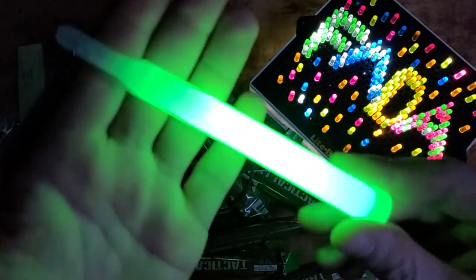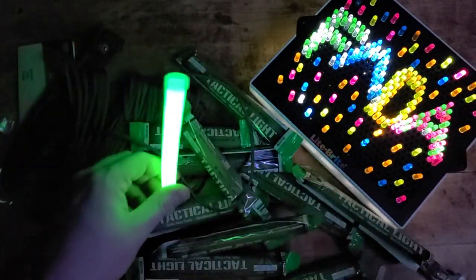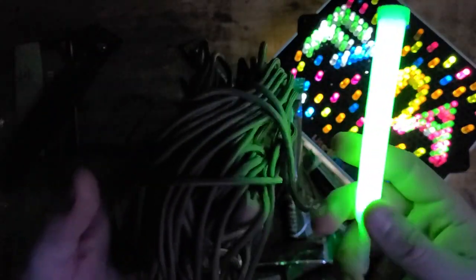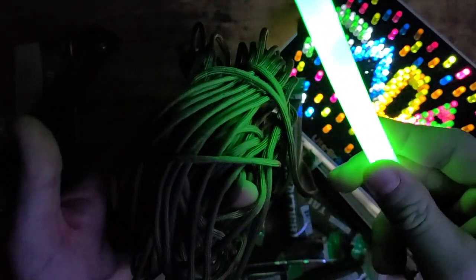But dig it. Super cool. And you really, truly cannot have too many of these. Or a lot of things, okay? Oh, here we go, look. Map reading.